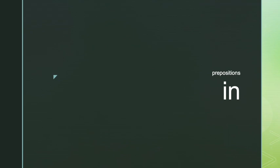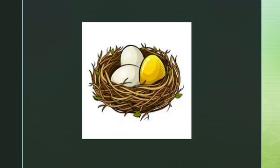Okay, next preposition that you're going to learn, which is the third one. Earlier you learned about on and then under. This time the third preposition is in. In means di dalam. Let's look at the pictures so you understand when to use in. Look at these eggs. These eggs are in the nest.